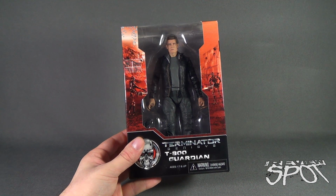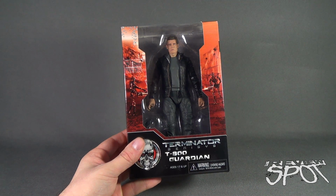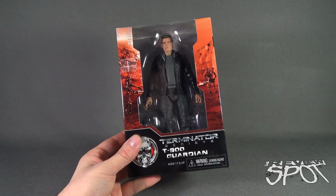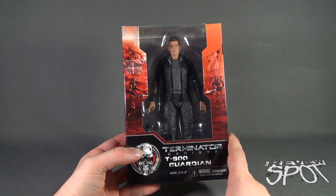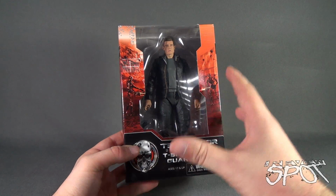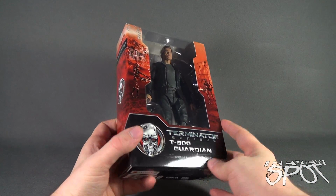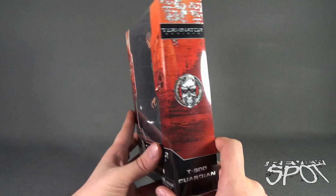Unfortunately, while Genisys did not do all that well, it's nice to see that NECA would have released still figures based on the movie. The packaging here is a little bit of a departure from NECA Toys as well, as instead of being in a clamshell as they've done in the past, or the larger boxes, they've given us a smaller box with an open window on the front. A nice touch to the way that they can present the figures.